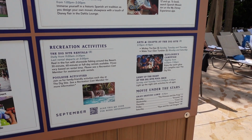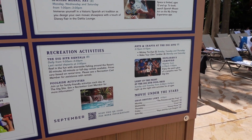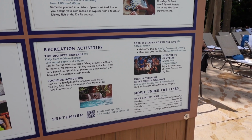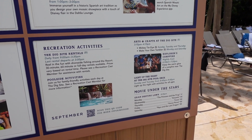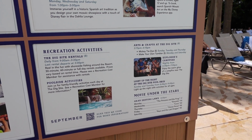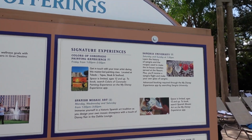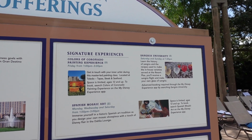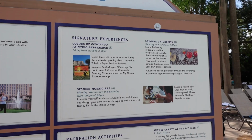Because that Movie Under the Stars does change month to month. Looks like they show Encanto, and Wednesday and Thursday show Coco. So again, sticking with that theming, good movies of choice, and then some signature experiences there that you can participate in, which do cost a little extra, but could be worth it for your vacation. Looks like our time in the pool is done, but we're going to head back up to the Chronos Club Lounge to enjoy some lunchtime snacks.